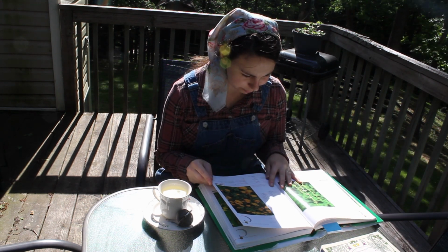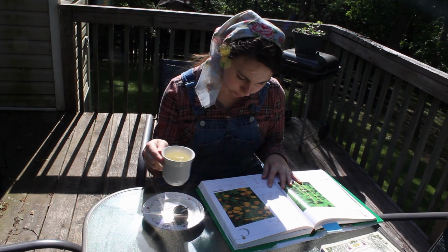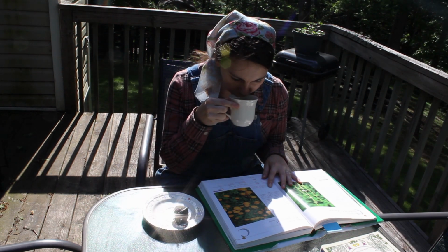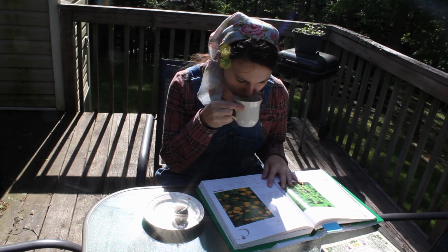I really enjoyed getting to try my hand at growing herbs this year, and next year I already have plans for so many more herbs. I want to plant them all. It might be a problem.